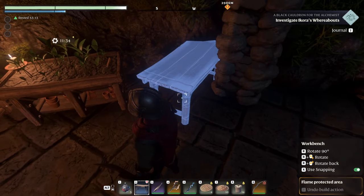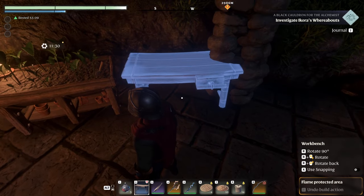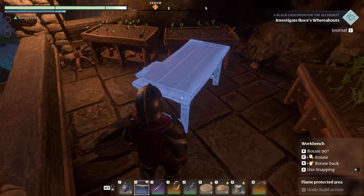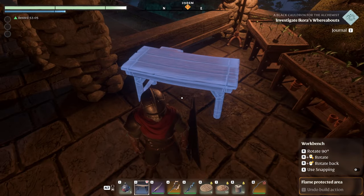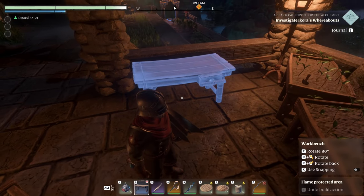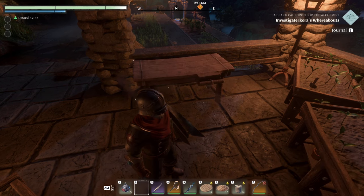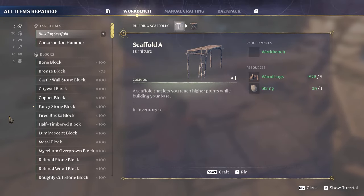Will you fit right in here? Turn off X. There we go. Not really, huh? What about here, though? Right under the eave here. Yeah, that'll work. That'll work right there. Perfect. Excellent.